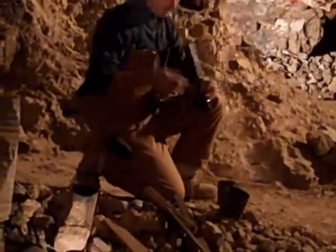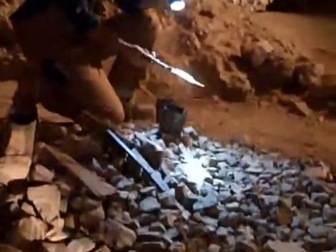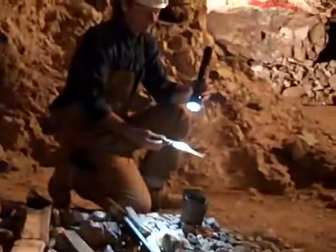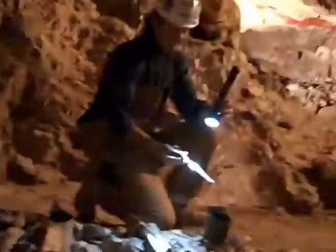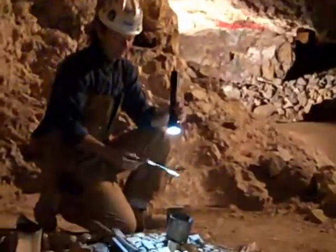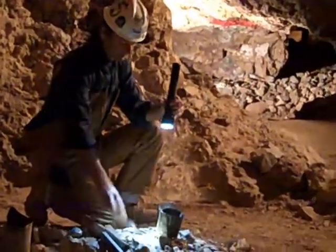Other items we found, we don't even know what they're for, like this bracket. I couldn't tell you what it was holding together, but what's neat about it is it's obviously hand-forged. It most likely came from the mine's blacksmith shop. Each mine had one. That's where they mainly sharpened drill steels, but they'd also fabricate items like this.